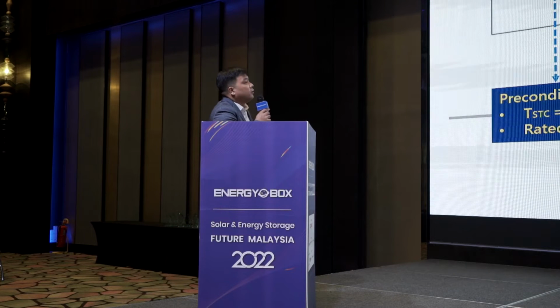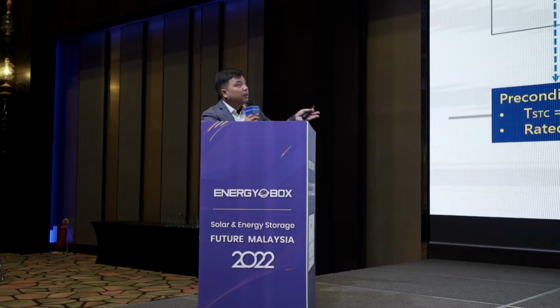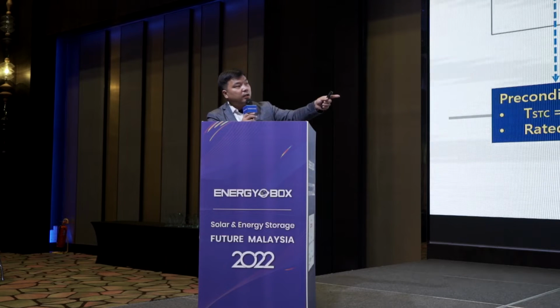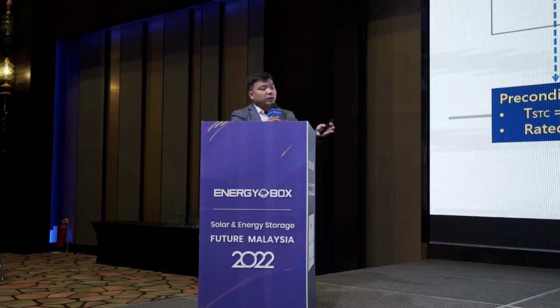So this is the temperature. We give an example: PERC, TOPCon, and HJT panels are each 100 watt, and the outside temperature is 35 degrees. For the different panels, the power output is different. HJT can come out at 91.6, TOPCon 88.8, and PERC 80.81. So this is the temperature.